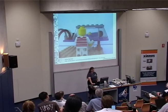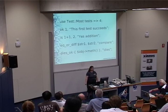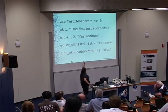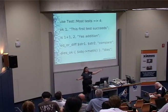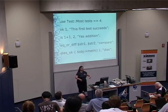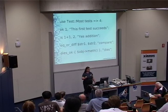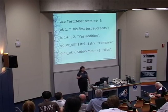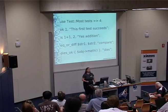Now let's move on to tests. Writing tests in Perl is actually pretty easy. Here's some different ones. Ok says, is my first argument true? Is compares the first and the second argument and says, are they the same? EQ or diff says, are the two strings I have the same? If they aren't, it gives you a diff of the two strings, so you know where the difference is. Dies ok: does this method I'm about to call throw an exception?